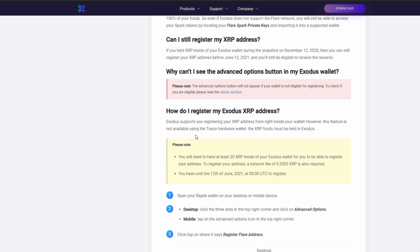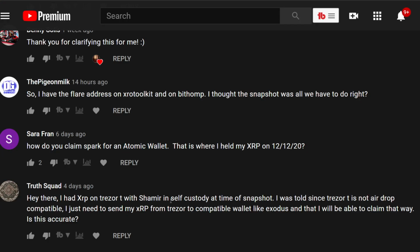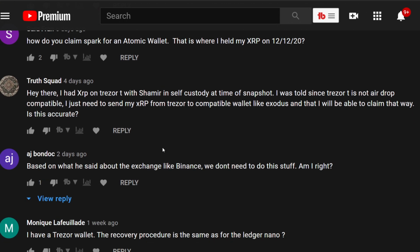I don't have enough time to research every single wallet. But yes, according to Exodus, Exodus supports you registering your XRP address from right inside your wallet. However, this feature is not available using the Trezor hardware wallet. The XRP funds must be held in Exodus, so transfer them to Exodus, and it sounds like it'll work. I don't personally use Exodus, so I don't know all the small details, but from what I've read, it sounds like it will work.